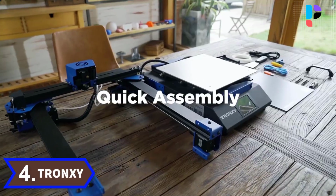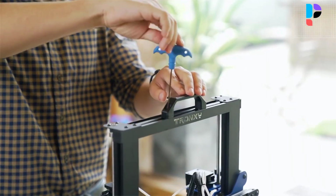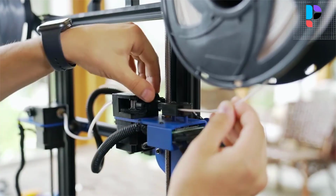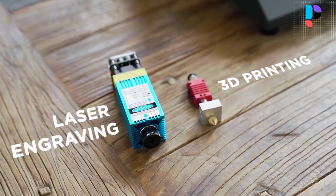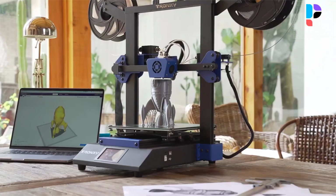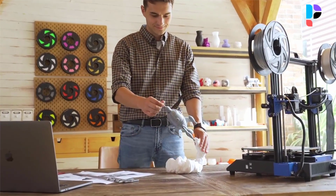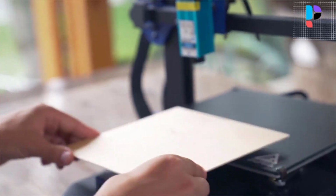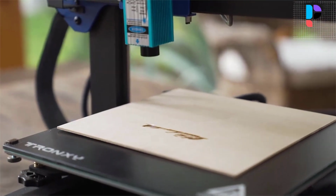Number 4. Brand name, trunksy. Model number, XY3 SE. XY3 SE is equipped with a high-sensitivity material broken detector. Once a material break occurs, it will automatically stop printing and emit a warning sound. The newly upgraded glass platform makes the hotbed heat up faster, prints with better adhesion, does not warp, makes it easier to take the model off, and the print quality is more refined.